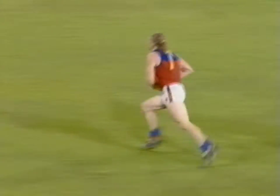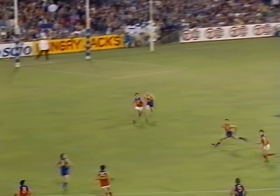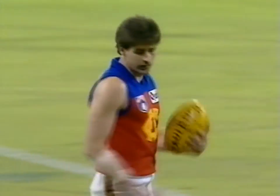Broderick cleverly inside to Gale, who was able to weave his way through. This is an important attack for Fitzroy. McCarthy on a lead. Doesn't get that far. Clever and courageous mark by Lyon. Copped the whack at the same time.